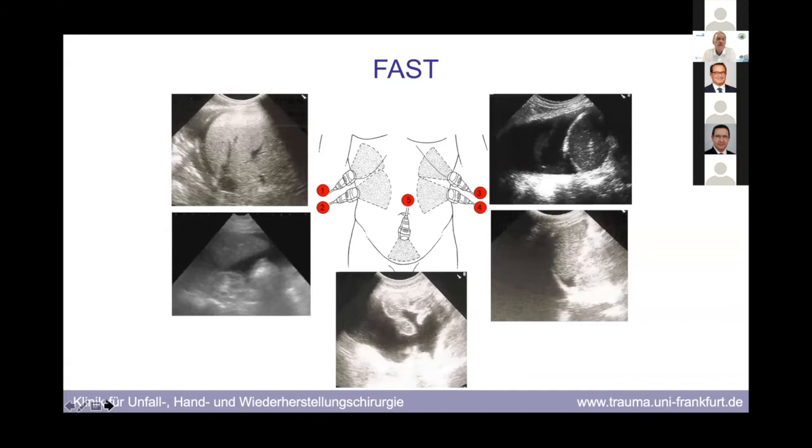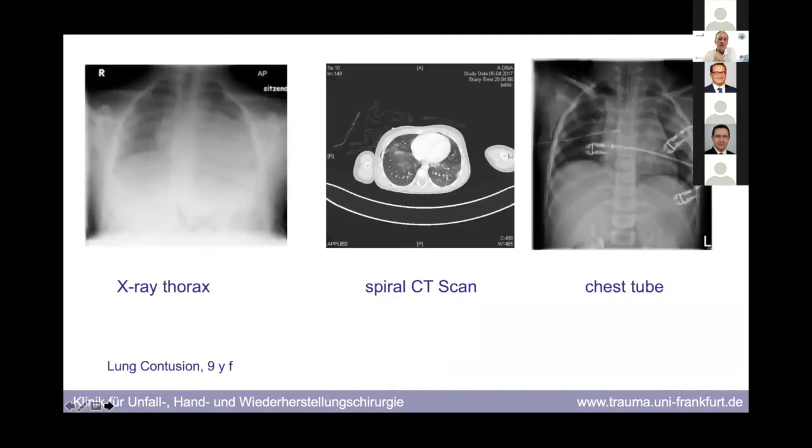Another requirement is of course the ultrasound, which has to be done in the first minutes after arrival, and where you can see the parenchymal organ injuries or fluid in the abdomen, or even more if you're experienced.